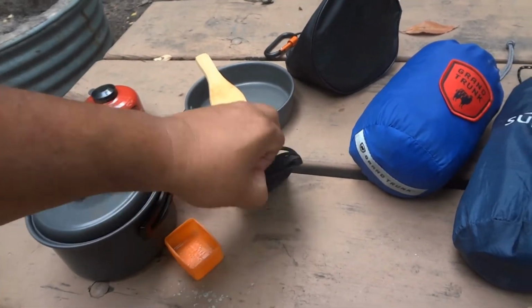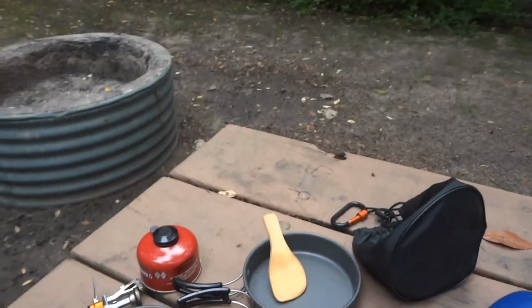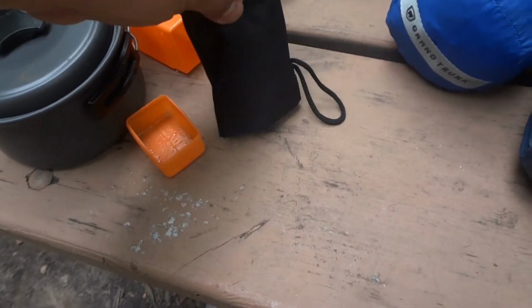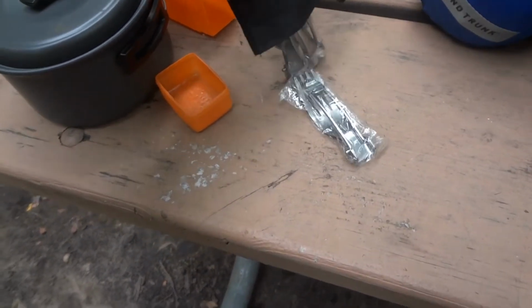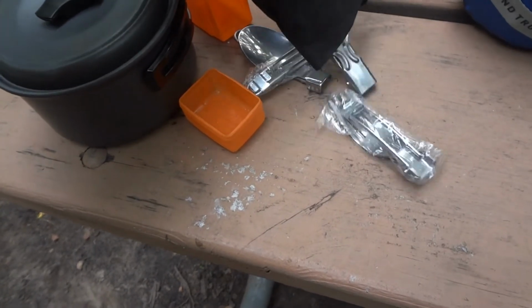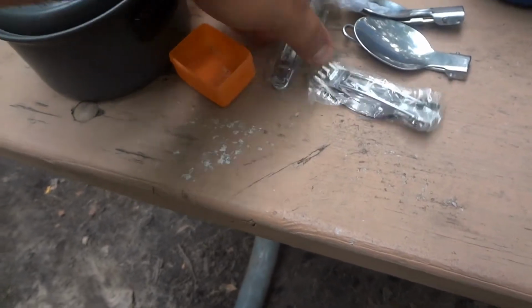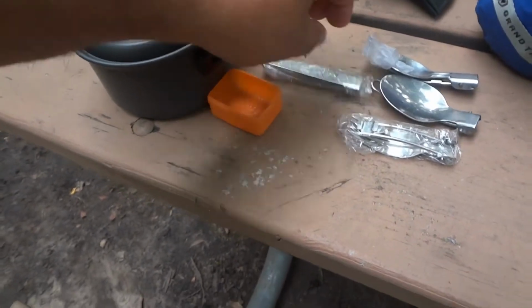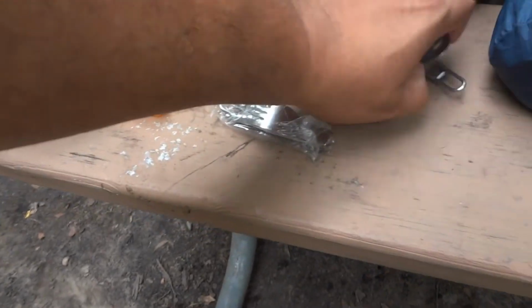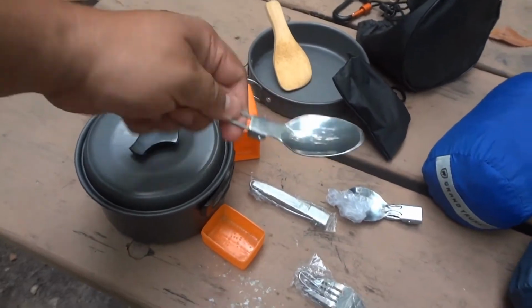In here I have some silverware that I already used on other trips before. Some others I haven't. I have spoons, knives, and forks. This one just folds and you get your spoon.